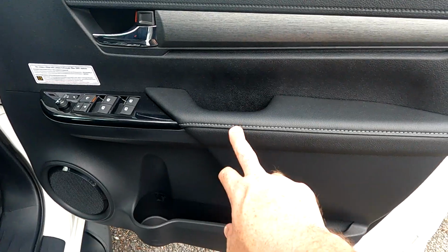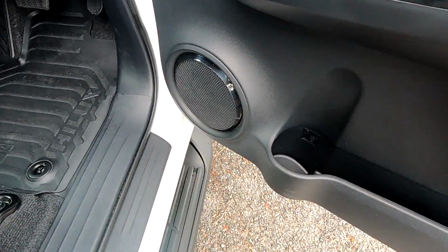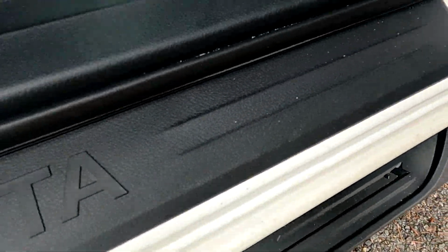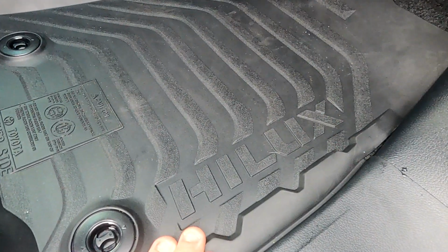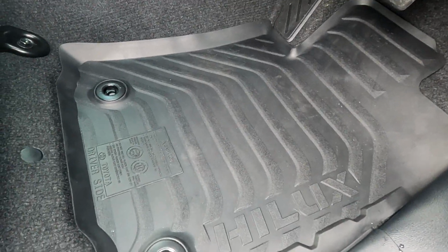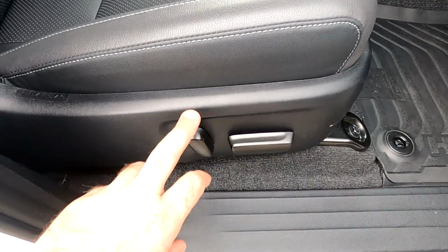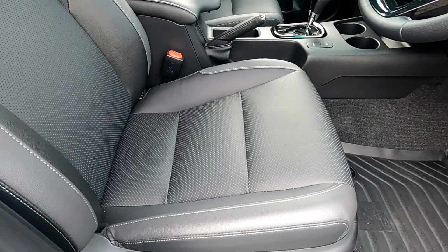Nice leather armrest with some stitching. You've got your window and mirror switches there, as well as a nice speaker and some bottle pocket space and door pocket space there as well. So the Toyota kick panel there. And then this one has the Hilux rubber mats, which are optional. You can also get the carpet mats as well. So full leather interior, you have the power functions for the driver.